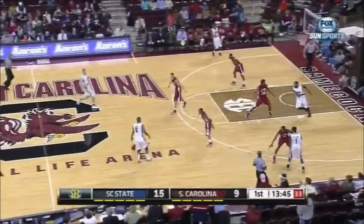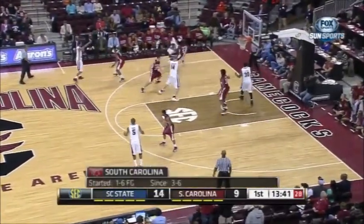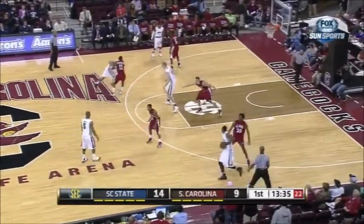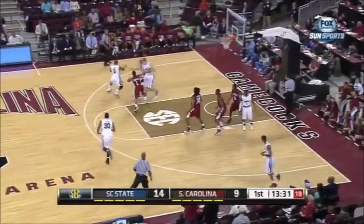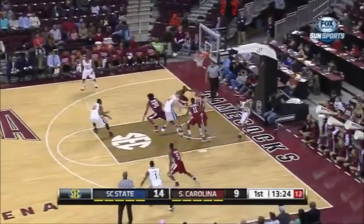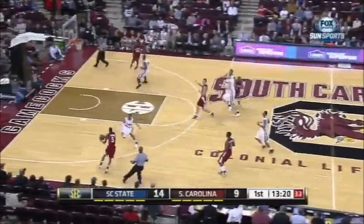Palmer with his free throws, now with 4. Once again, South Carolina State changing defenses. Redovich was a good switch that time, but a good switch again. Richardson lost it that time. Here come the Bulldogs.